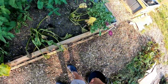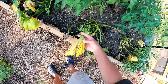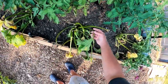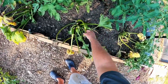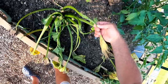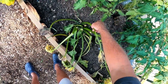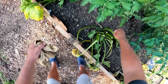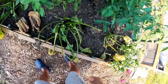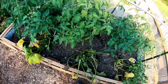Hey folks, looks like I'm losing the battle with the zucchini. I've tried spraying. I didn't want to do anything really aggressive, but see these? I guess those are squash bugs. Anyway, I guess the zucchinis are a loss.